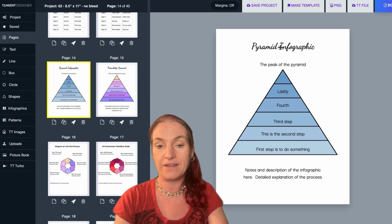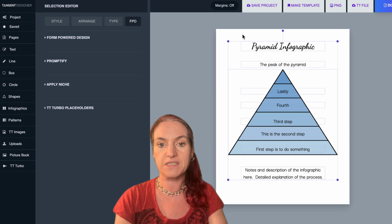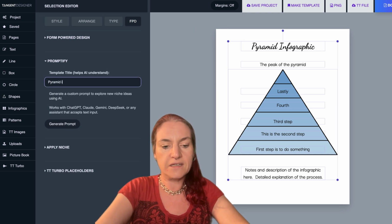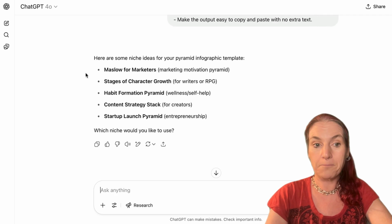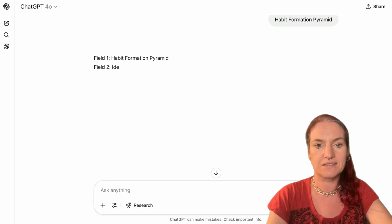Here's another template infographic, and it's just a basic pyramid. It doesn't really have any information. It says the first step's to do something. This is the second step. So if we select all of this, go to Promptify, pyramid, infographic, generate prompt, copy this, ChatGPT, paste. Maslow for marketers, always a fan of Maslow, stages of character growth, habit formation pyramid. I'm curious about the habit formation pyramid. Let's see what that does.